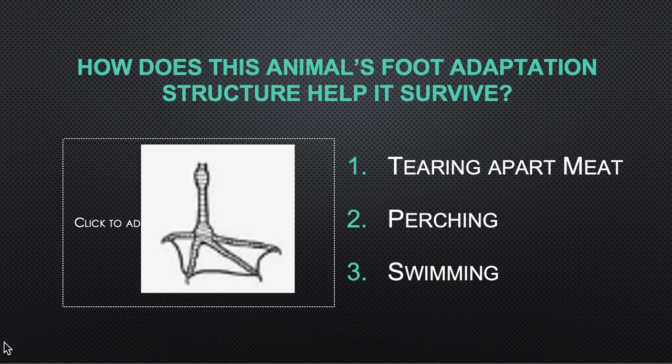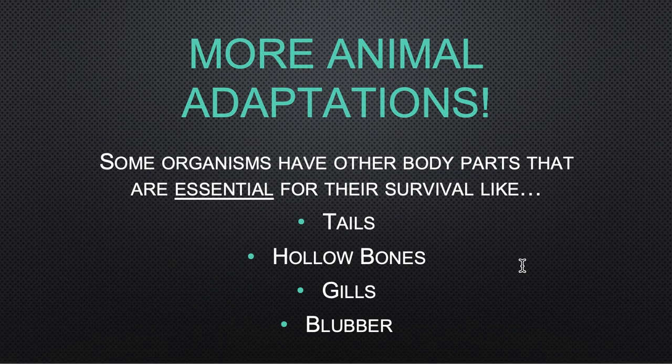Again, read the question to yourself, answer it, and I'll give you the answer in a minute. If you answered three, swimming, then you are correct. This foot is better adapted for swimming because the webbed toes help move water faster. Okay? And so some other adaptations that we'll talk about that are essential for organisms to survive are things like tails, hollow bones. Hollow means that they're empty. Gills, not like Ms. Gill, the gills that fish have, and then blubber. So we're going to go through each one.